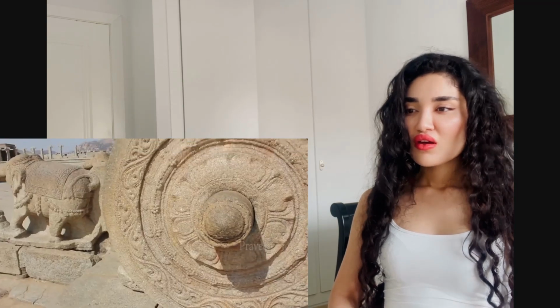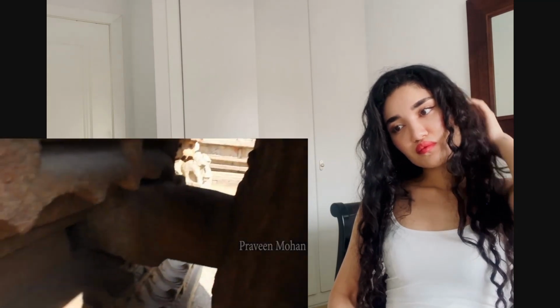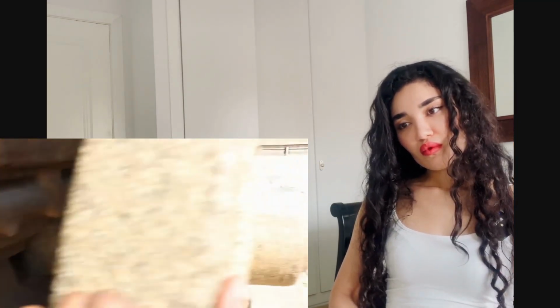Look at how each wheel is made of a separate stone block. But how is it possible that they could make such a thing in those centuries? The chariot appears to be not built as a decorative or religious structure. Rather, it is built like a real vehicle made of several parts which are assembled together. I know this is a weird question to ask, but is it possible that this chariot has moving parts?